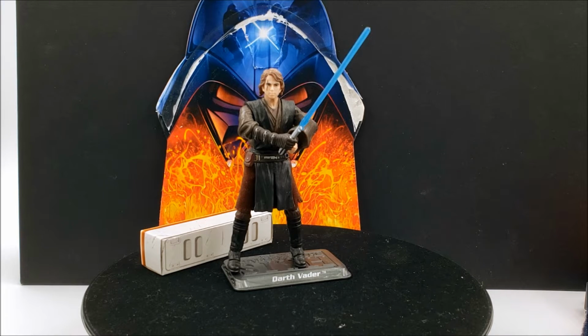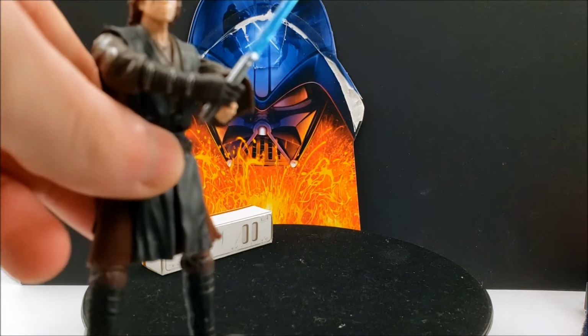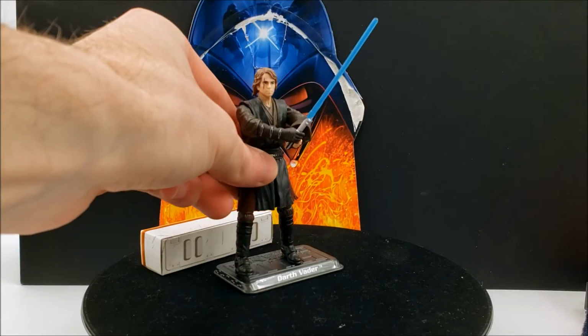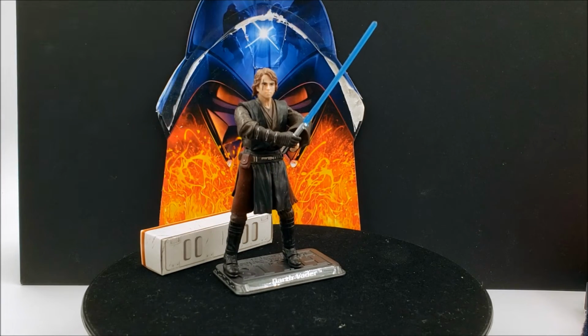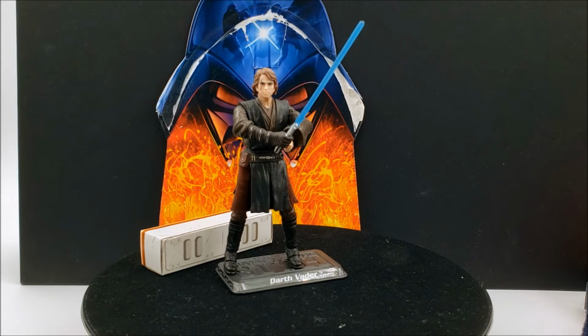So for Anakin here, I'm going to call him Anakin because there's really nothing that's really Vader about him. He doesn't have the Sith eyes or anything, as you can see. So I consider this more of an Anakin Skywalker action figure. And with that being said, I consider this to be the best Anakin Skywalker from Revenge of the Sith that we have to date, which is quite remarkable after 15 years at this point.